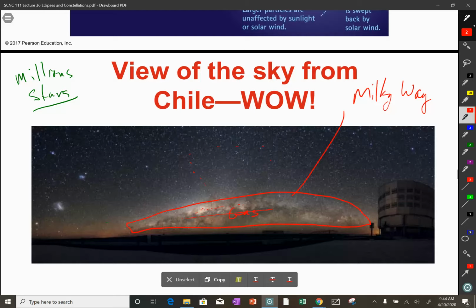And so the center part is the disk, and we're in there. As we look around in the disk, there is dust and gas all along that plane, and it blocks light from stars further away. So we see a lot of gas and dust there, making it darker. If you go above or below, you don't have as much gas and dust, and you see more of the stars.